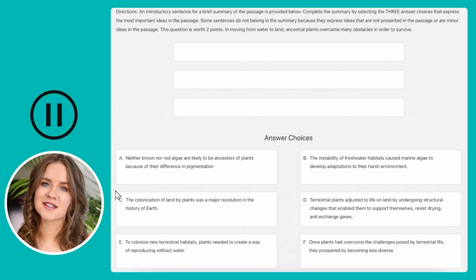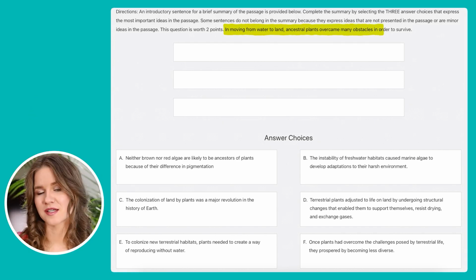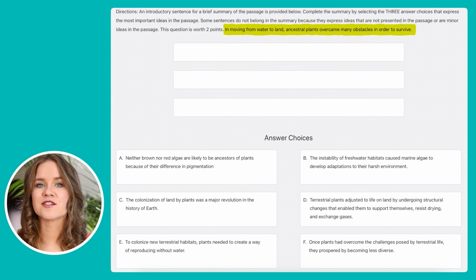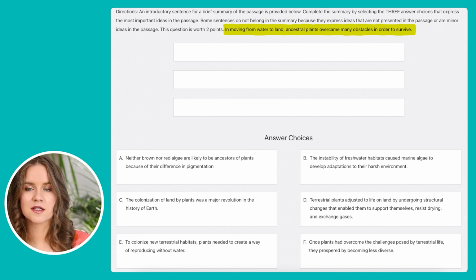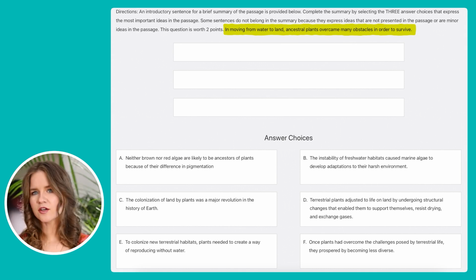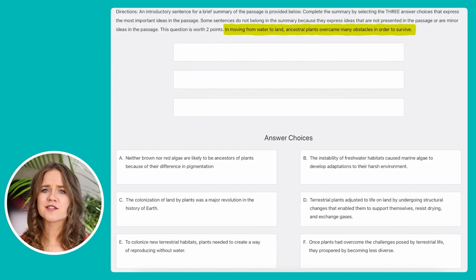The introductory statement says, in moving from water to land, ancestral plants overcame many obstacles to survive. So, even without reading the text, I know that I need to find examples of how ancestral plants or ancient plants overcame obstacles or difficulties to survive. So I'm expecting to find some examples of how they tried to survive. Think of Leonardo DiCaprio in The Revenant. If you think about the movie and what his character had to go through to stay alive, you'll come up with some examples. How he had to crawl through the icy forest, how he had to find food, and so on. The same thing should be done here.